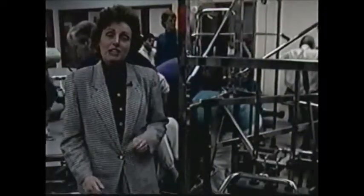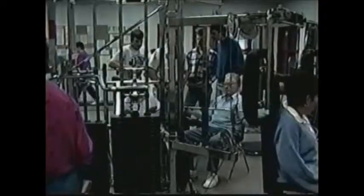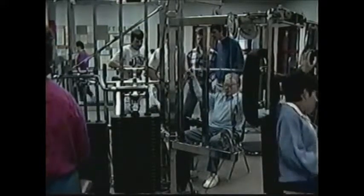The physically challenged here today say they're more than grateful for the students modifying this equipment. Not only is it keeping them fit, it's also giving them a new lease on life. Anything that you want to do, you can notice the difference because your resistance is better. You can have more strength to do. Your muscles are in better condition. If I didn't, I'd be in my wheelchair all the time. In Dover Foxcroft, this is Gina Clark, News Channel 7.